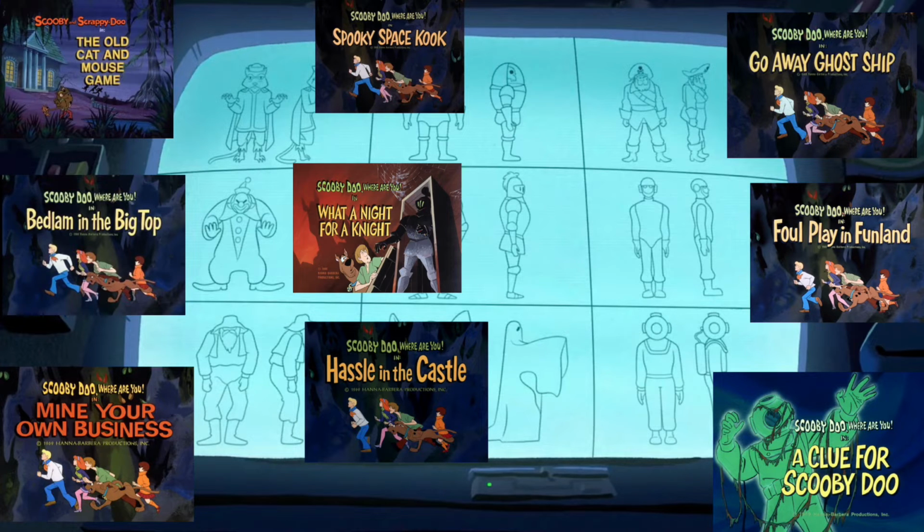Now going to the next column, starting from the top, we have the Spooky Space Kook as first seen in Spooky Space Kook. Down from there, which is kind of fitting that it's in the middle place, considering that this is where we started the journey 50 plus years ago in Scooby-Doo Where Are You, What a Night for a Night, of course featuring the Black Knight. So down from there, I don't know what it's called, the Phantom, the Ghost, the Ghoul. It's basically your bog standard sheet ghost as seen in Hassle in the Castle. Now going to the final column, we have Redbeard's ghost as first seen in Scooby-Doo Where Are You, Go Away Ghost Ship.